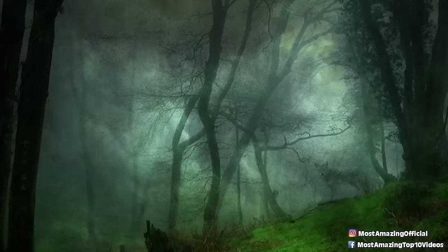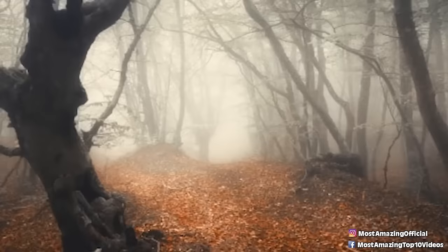Starting off this list in our number 10 spot, we have the Hoya Bashu Forest. This dense woodland is located in the heart of Transylvania, Romania, which, as I'm sure you're well aware, already has quite the reputation for eerie and spooky things. The forest covers an area of approximately 250 hectares and is known for its unusual and unexplained occurrences, earning it the nickname the Bermuda Triangle of Transylvania.